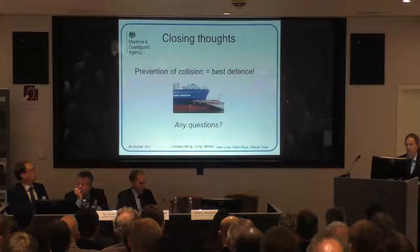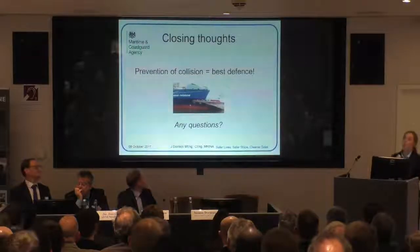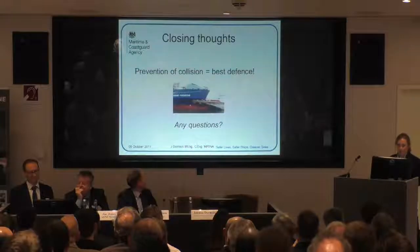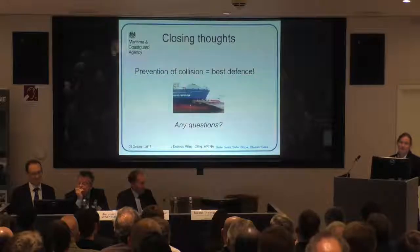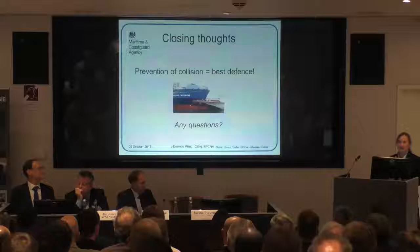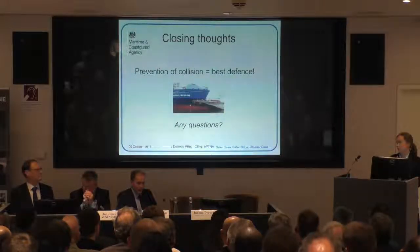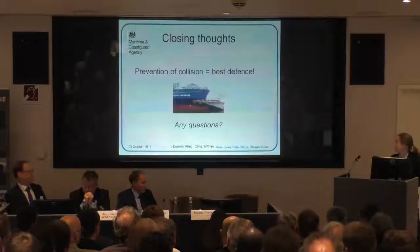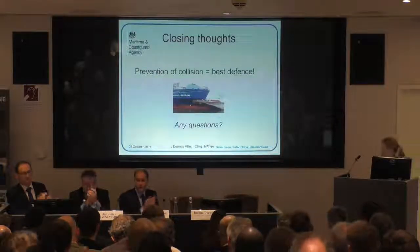Some of these pictures are obviously not humorous, because it's not good for the ship or the infrastructure, but you do wonder how that happened. Prevention of collision is the best defence. All the standards in the world aren't going to help if you can't tackle the control and visibility and skills. I believe we're going to questions later, so I shall come and sit down.